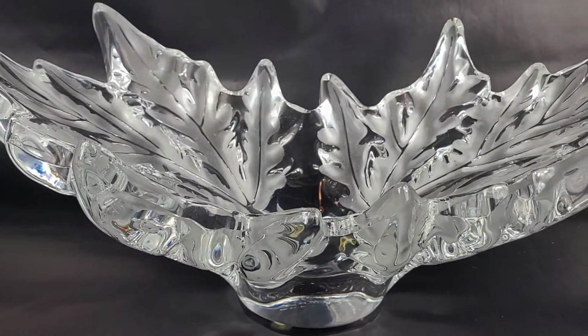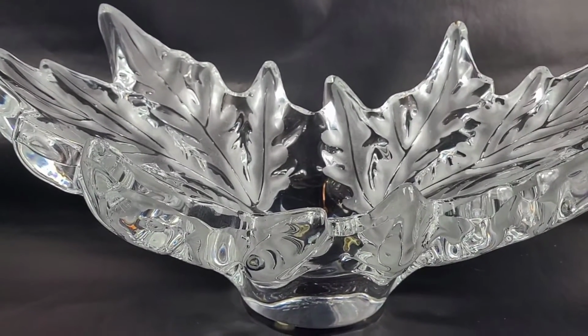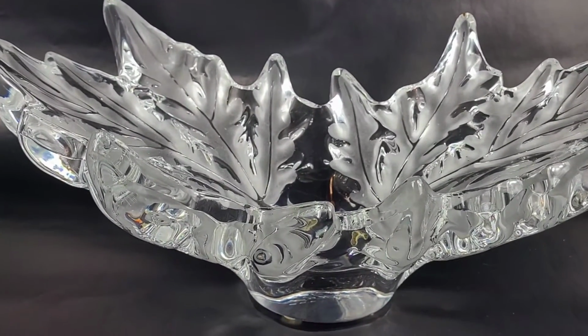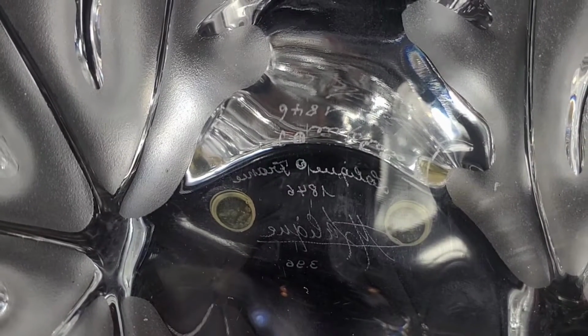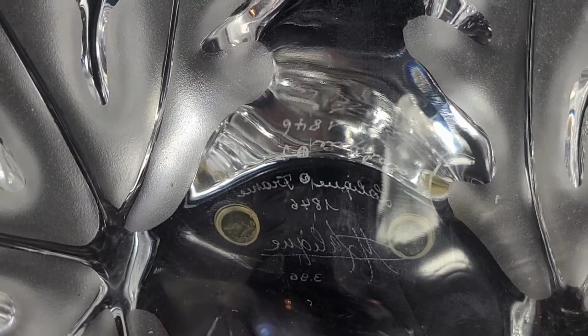So she did a lot of wonderful things, and it's her signature on the bottom of this piece, which makes it so special, because she passed away in 2003 in Florida, and she's no longer living, but her signature is on the bottom of this piece. This piece is so heavy, I can't lift it with one hand, but there you can see the M and Lalique on the bottom. And it looks to me like this piece is also numbered. And then, of course, at the top, you're going to see Lalique in France. So that makes this piece really, really special.